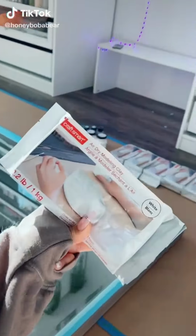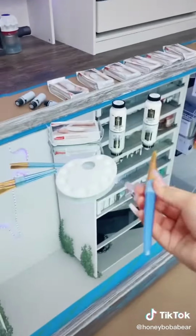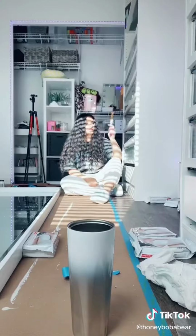Part 2, I bought clay. You guys told me to get sandpaper, so I did, and it's so smooth. Finally done, now I'm just cleaning it. Tape is on, now I'm gonna paint the whole thing white. I'm only worried about the clay part. Wait, this looks so good. Do I use the clay? Yes. No. Yes. No. Should I use the clay?